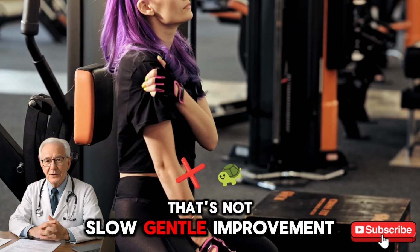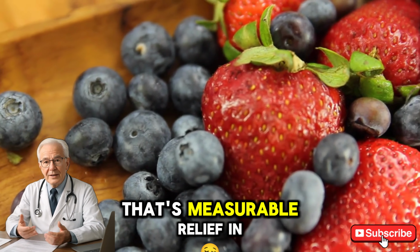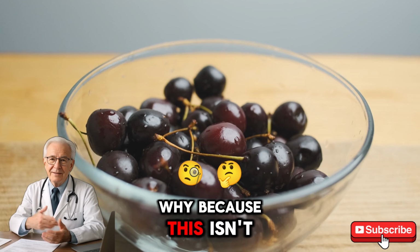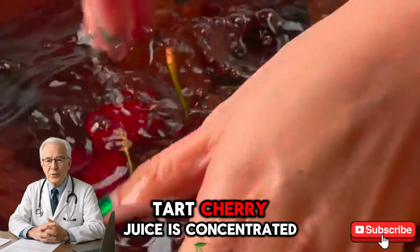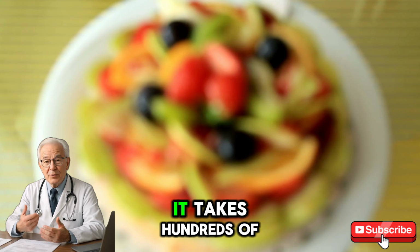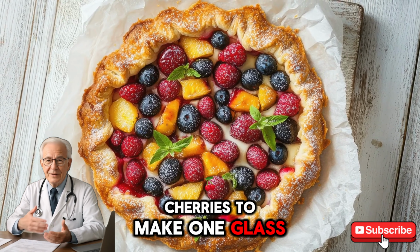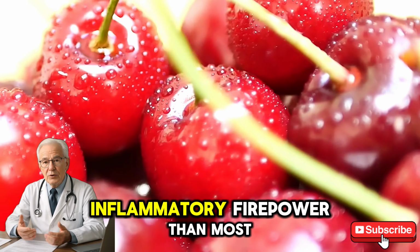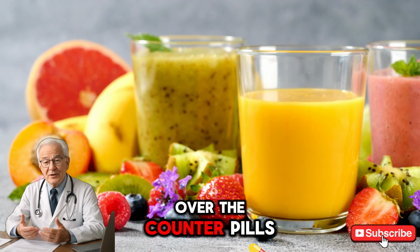That's not slow, gentle improvement. That's measurable relief in a matter of hours. Why? Because this isn't just fruit. Tart cherry juice is concentrated. It takes hundreds of cherries to make one glass, and inside that glass, more anti-inflammatory firepower than most over-the-counter pills.